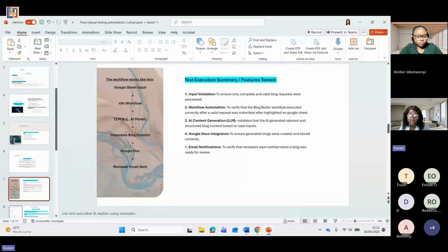The workflow works like this, in the diagram below that I'm showing you here. It works with Google Sheet input, the end-to-end workflow, the system that I showed you, and uses the AI model, which is the LLM module. So you would have input validation to ensure only complete and valid program requests were processed. The workflow would then run through the end-to-end flow.